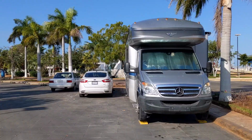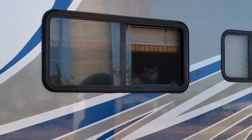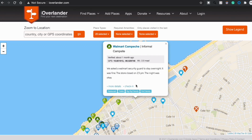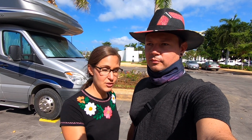And it's big enough spots for our rig to fit perfectly. It was nice and quiet at night. There's a police station right around the corner, so we felt nice and safe. It was free. We're just glad we found a spot to stay last night. All of the places we tried, except for the hotel, were listed on iOverlander as verified stays. Take iOverlander with a huge teaspoon of salt. And especially with the COVID travel right now, a lot of people aren't traveling in Mexico like normal, so a lot of the reviews of places are from before COVID time, so they're extra unreliable.